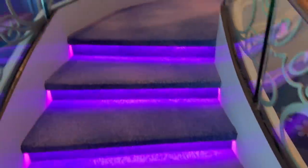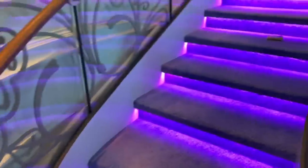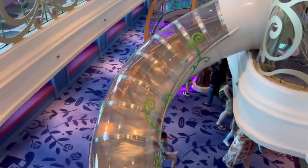Now look at these purple stairs over here. This is cool. I'm telling you, man, if I was yay high and still a kid, this would be the best place ever. Here's another view of how the slide's going down. Kids just slide right down that thing. It's pretty fast, honestly.